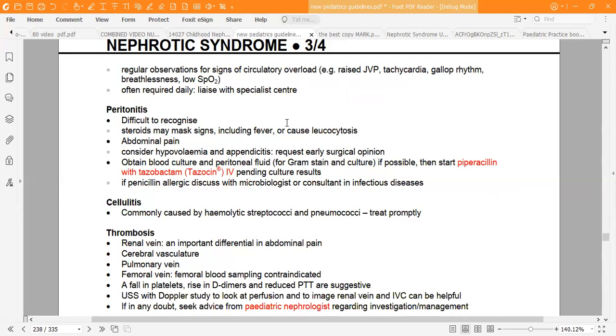What if he has peritonitis, which is difficult to recognize? The steroids he's taking may mask these signs, including fever, or cause leukocytosis. Mainly, it will present with abdominal pain. Consider hypovolemia and appendicitis as well. Request an early surgical opinion, obtain blood culture and peritoneal fluid Gram stain and culture. If possible, then start piperacillin with tazobactam.